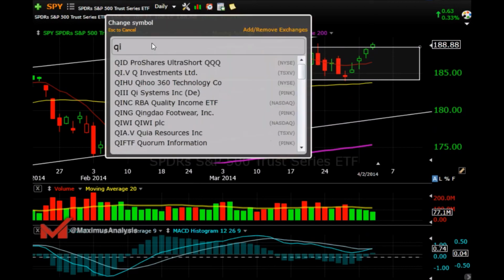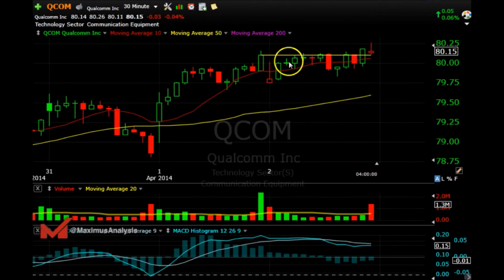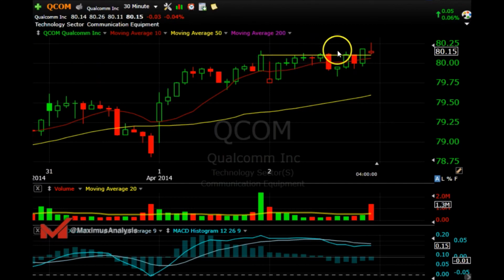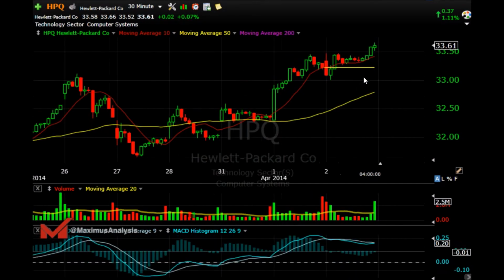I was looking at Qualcomm for the long, and I didn't want to get into it because it ended up breaking so late in the day. You could see I was looking for it to get above this high, and it hovered and then just broke. I don't know if it broke just to flush it down. I also got stopped out of a small position today. I think that was Hewlett Packard I got stopped out of. So kept it really, really tight, and we'll go from there. So take care.